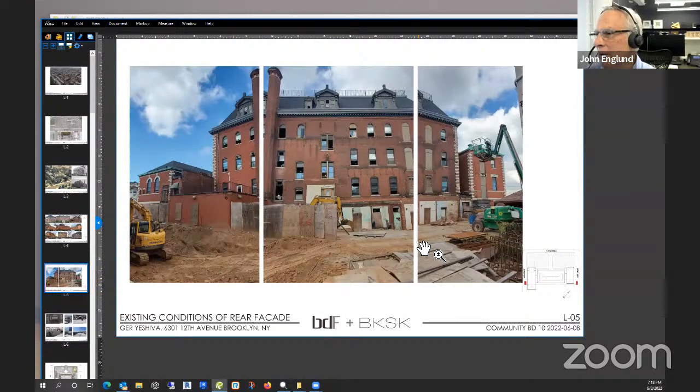And the back of the building has had additions removed, and there were some fire escapes on the back of it, and openings to the fire escapes. So it's a little bit more scarred and requiring some more attention to bring it up to speed.